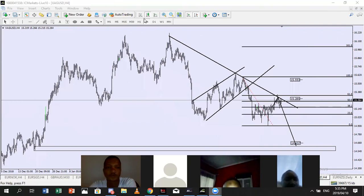Let me just give you this example quickly. People who bought here going up, it came down to hit their stop losses. People who bought here going up, it came down to hit their stop losses, giving us our level 1, level 2, level 3. So the only people who bought here, they are the ones that survived that price going up, which is a counter trend for us.